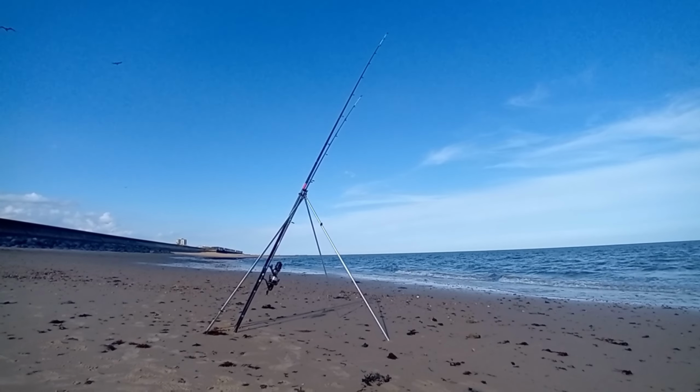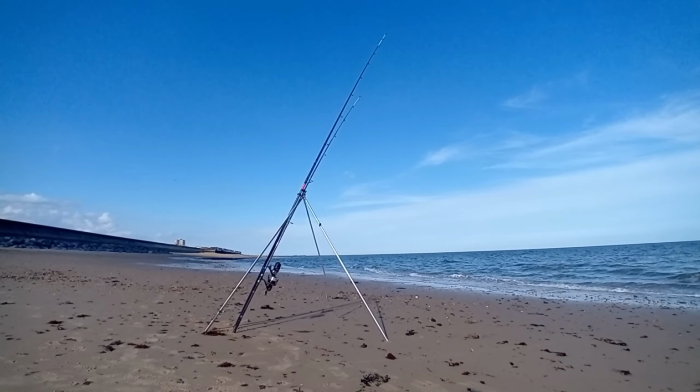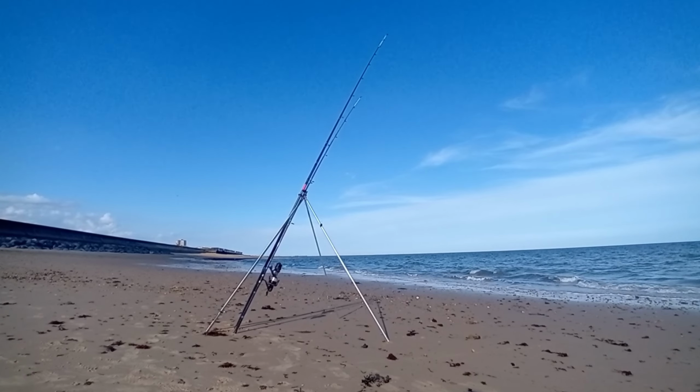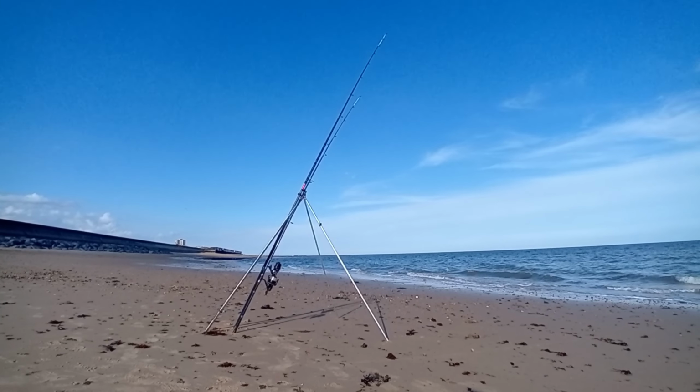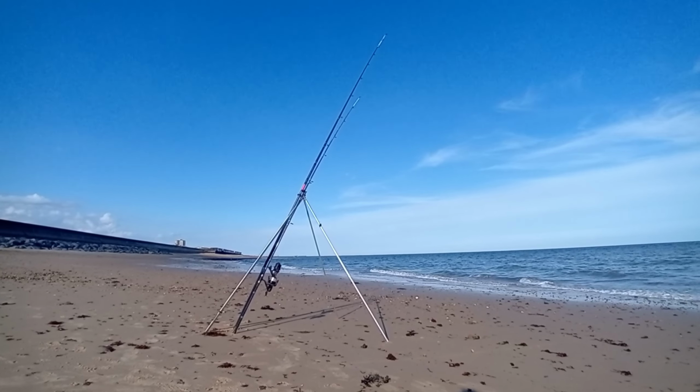Just had another small bass. Just didn't get the camera set up in time. I just put it back, about the same size as the first one. Nothing on the bigger baits. Plenty of weed out there that's kept me busy. In a bad sort of way, really.